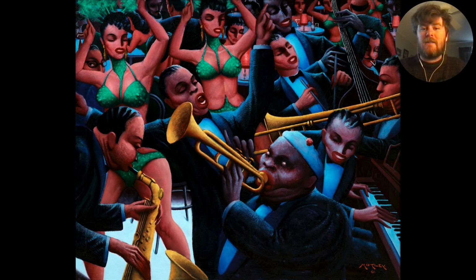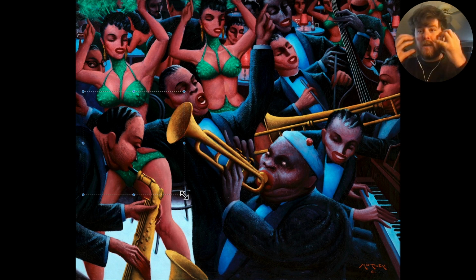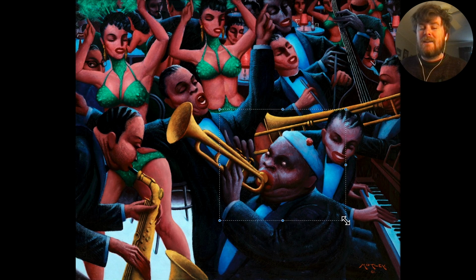This person talked a lot about the faces of the musicians and how they could see such detail in it, and how they could see the effort that the musicians seem to be expending in playing their music. If we look at the saxophonist here, we can see his cheeks are sort of inflated as if he's blowing very hard into his instrument. And we can see something similar with the trumpet player here. So all those small details and attention to the action of the scene really made this person feel like they were right there in the painting.